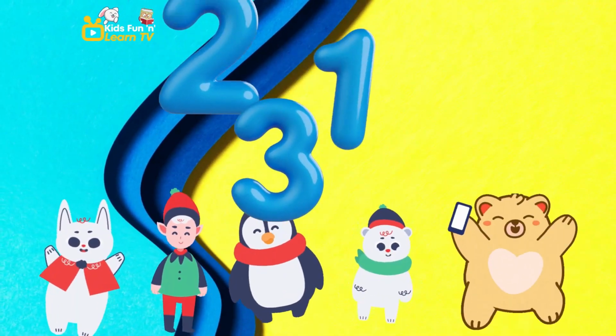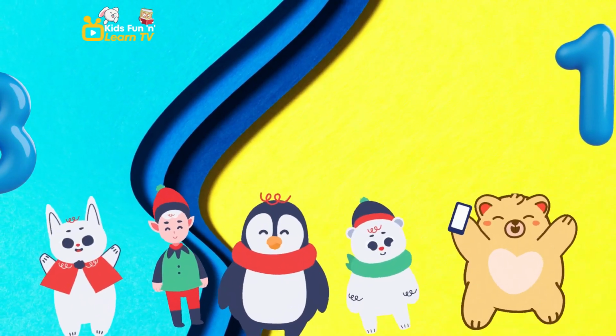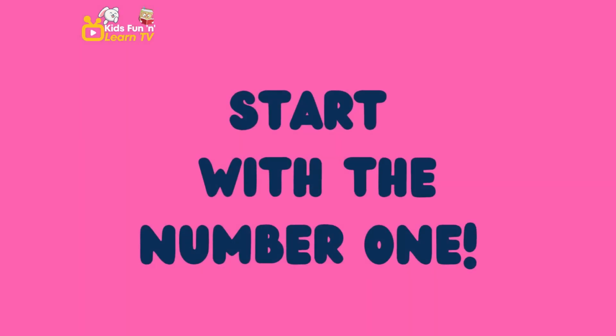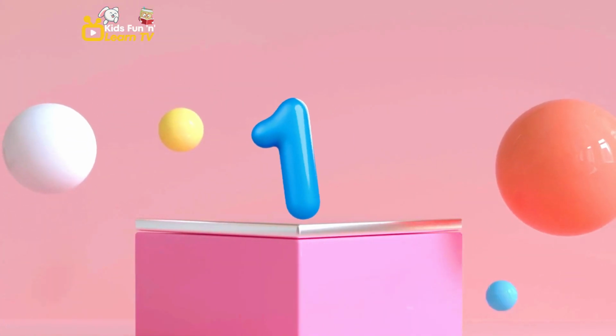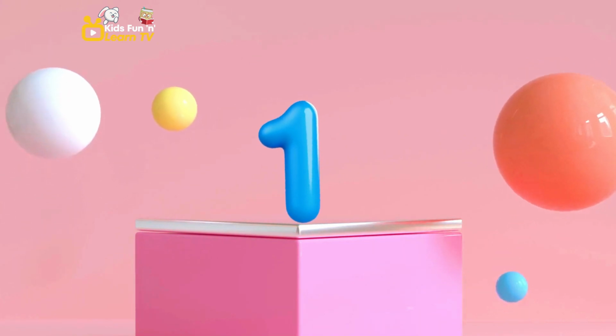Today, we're going to explore numbers from 1 to 100 in a fun and exciting way. Let's start with the number 1. It's the very first number. Can you say 1?